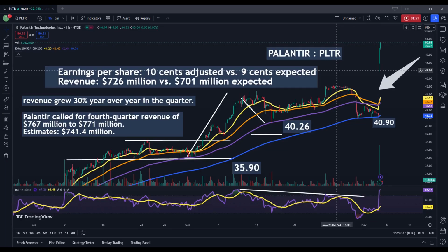So at the moment, we're looking at an earnings per share figure. That's the adjusted EPS figure that came in at 10 cents per share. That was a slight beat on expectations of 9 cents per share. The revenue figure came in at 726 million. 701 million was the expectation. So these are fairly strong numbers.